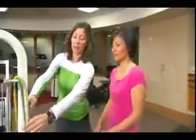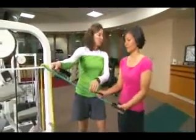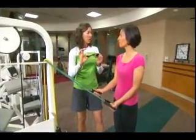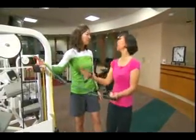And the first thing I've set you up on here is a band, and we're going to work triceps. We have it hooked on a machine, but I just want people to know that there are these door frame adapters, and you stick the band in here, and this part goes in the door frame, and you close the door, and it allows you to do this exercise at home. So that makes it easy if you don't have your own gym.